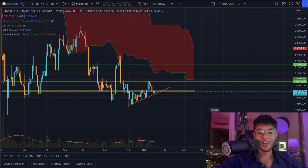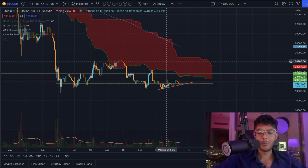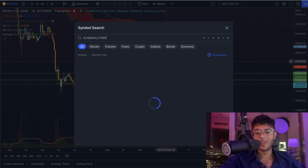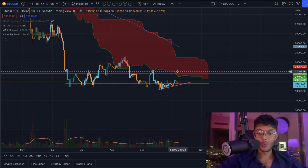It's really not nice to watch at all, especially when we consider just how reliable these clouds have been. By the way, if you don't even know what this indicator is, then go ahead and type this into the YouTube search bar. You can see my full tutorial on how to get this indicator and how to use it. Definitely something that I think is worth keeping an eye on.